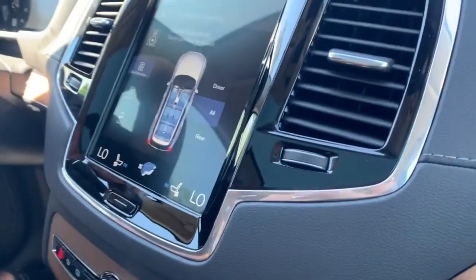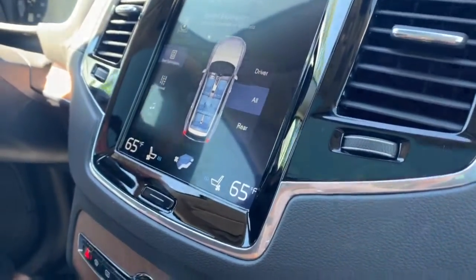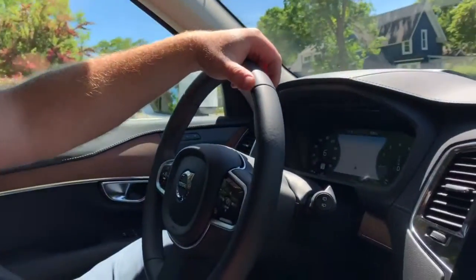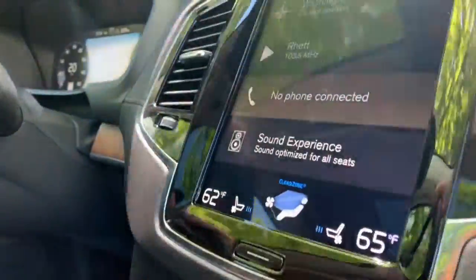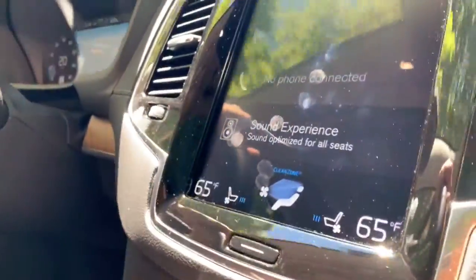Now let me share with you a few voice commands that Volvo can understand. Set temperature to 65 degrees. Temperature set to 65 degrees. I'm hot. Temperature set to 62 degrees. I'm cold. Temperature set to 65 degrees.